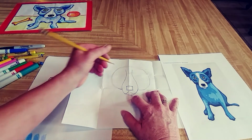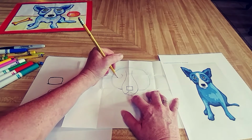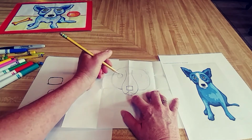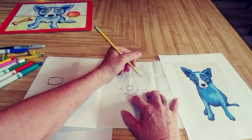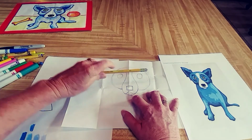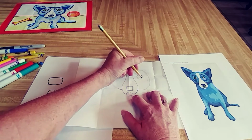I think she needs her eyes. Let's go ahead and draw round circles for eyes. I'm going to have them sit right below one of those grid lines. I can measure a little bit too, just like that.